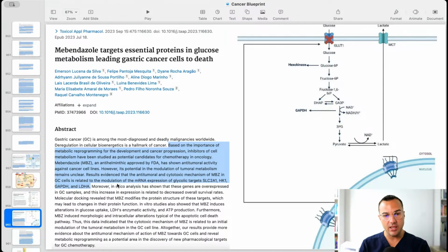It also, in addition to having effects on glutamine, which we've talked about, as well as glucose transporters, modulates the actual mRNA and the expression of GLUT1, hexokinase, GAPDH, as well as lactate dehydrogenase A. I have to look and see what GAPDH is. I think it may just be pyruvate dehydrogenase, but I'm not sure what GAPDH is. But anyway, my point is that as we get further down the rabbit hole with mebendazole, it's going to be pretty important, I think, for the purposes of cancer.